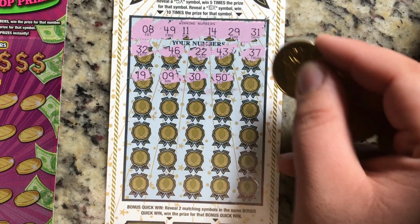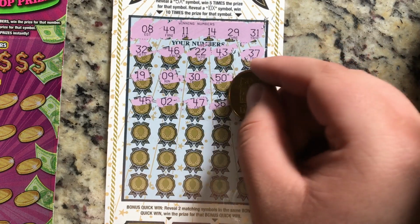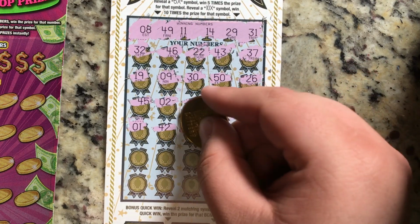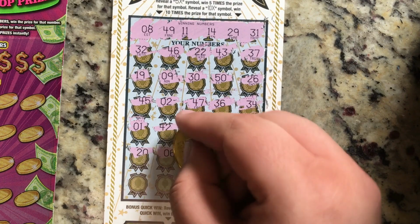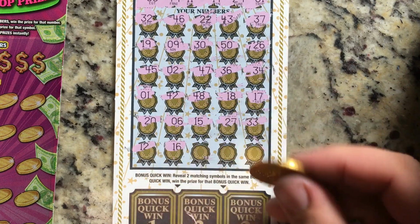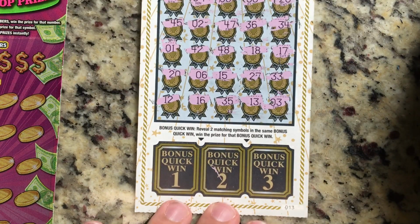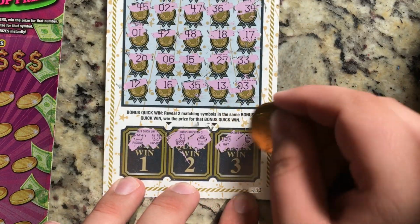Seeing a bunch of your dreaded one-offs here. Terrible. You hate seeing those. Pesky, see, number one again. Here's your nasty number 12. 35, 13, 3, and what are the bonus spots here? Two matching symbols, okay. Piggy bank, horseshoe, boot, ring, hat, acorn. That's a loser. Yeah. Hate losing on $30 tickets.